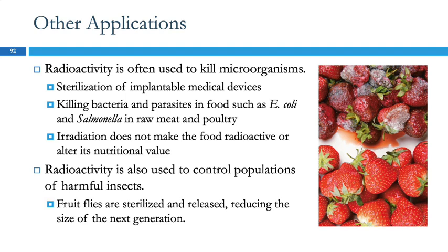Other applications. Radioactivity is often used to kill microorganisms. So, implantable medical devices, like a pacemaker. You're going to implant this in someone's chest. It needs to be sterile. You don't want to be introducing any bacteria or viruses when you implant this device. How do you sterilize it?